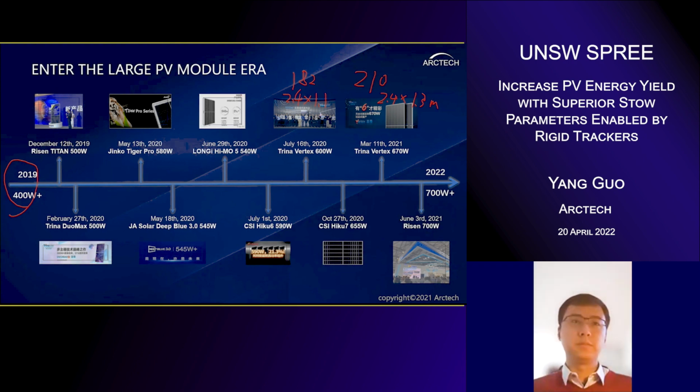And regarding the wind speed, I can see you designed them for like 22 meters per second. Is the number related to the real application scenario, or is the real wind speed around that number, or is it your capability to design that high wind speed resistance of your tracker, or do you have plans to increase this number in the future?